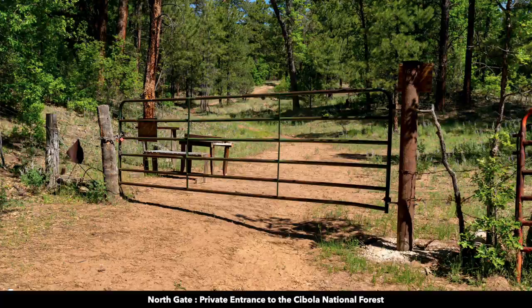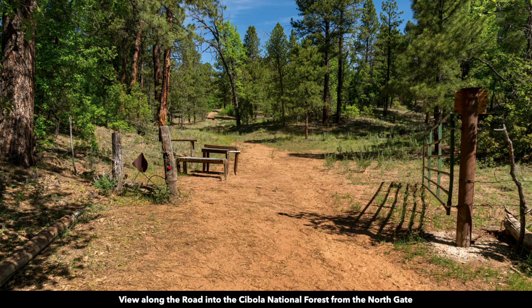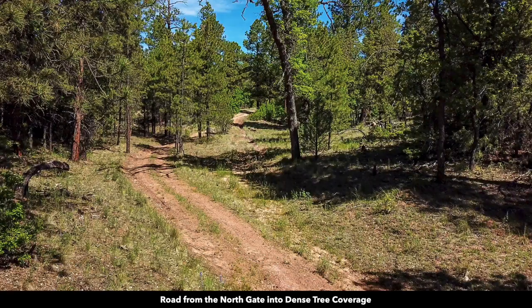This is the north gate. Again, that's accessible for landowners in the El Morro Ranch subdivision. All the landowners receive a key to this lock that enters the national forest. There you can see we have the gate open. And then this is the road in the National Forest from that gate. Through the North Gate, you can enter the National Forest on foot, horseback, mountain bike, ATV, quad, side-by-side, dirt bike, or similar type of ATV.